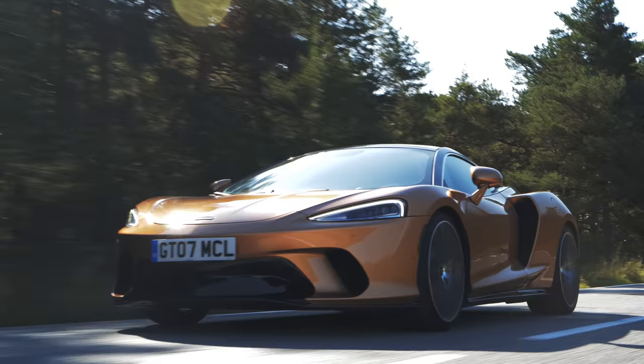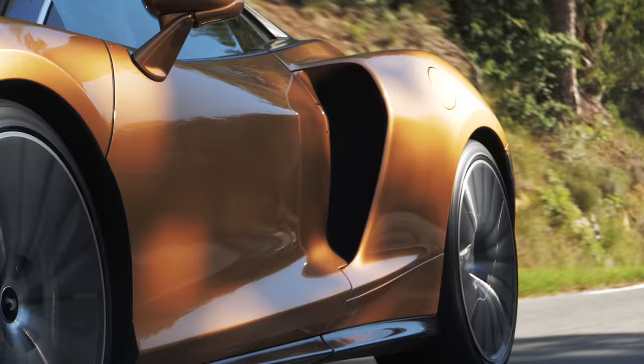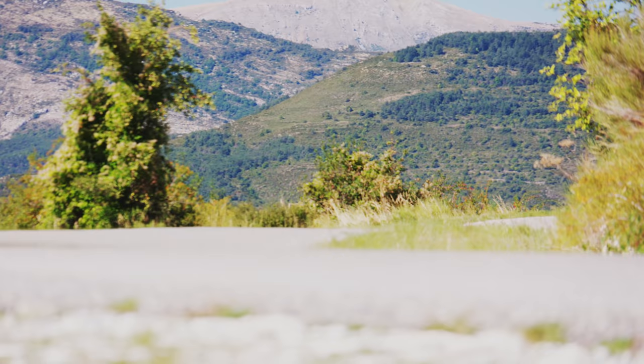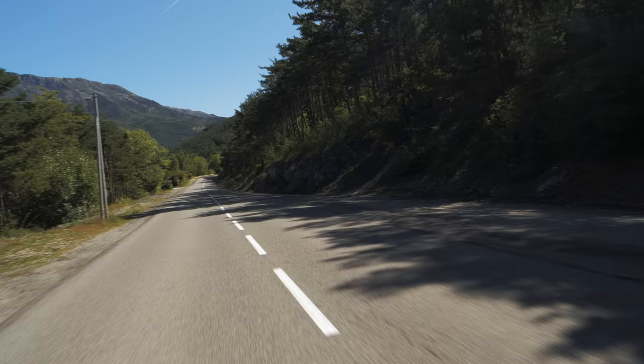The GT uses McLaren's proactive damping control system with a fancy software algorithm that uses sensors to read the road ahead and make the ride more soft or firm as each situation demands it, within 2 milliseconds. It works well, certainly on roads as smooth as these, but how they cope on bumpy British roads remains to be seen. Special shout out has to go to that thing just behind my head.